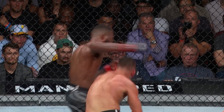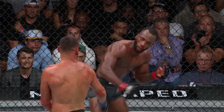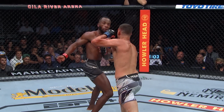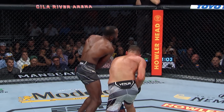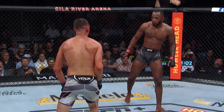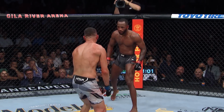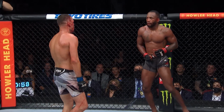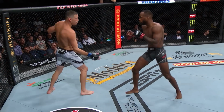All right, we're going to take a look at the end of the fight as a straight left hand that Nate Diaz lands and wobbles him all over the place. Look at this. Slap, boom, left hand. Unbelievable the way that ended right there. He had him all sorts of hurt. The legs were gone for Leon Edwards. After Leon had dominated for most of this fight, he gets caught with a big left hand.